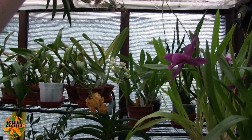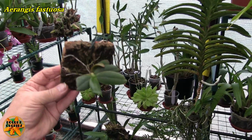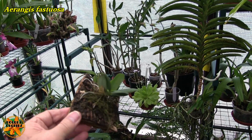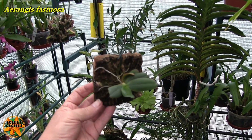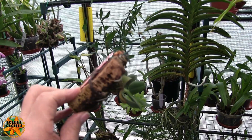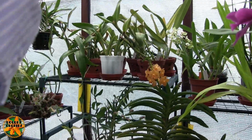And then the other one I've got, which is also shaded, is the fastuosa. That's growing on. It's a relatively young plant, as yet unbloomed, but I would expect it to bloom next year. Probably not this year now, but it's pushed out quite a few new roots lately. So that's 2 out of the 3.